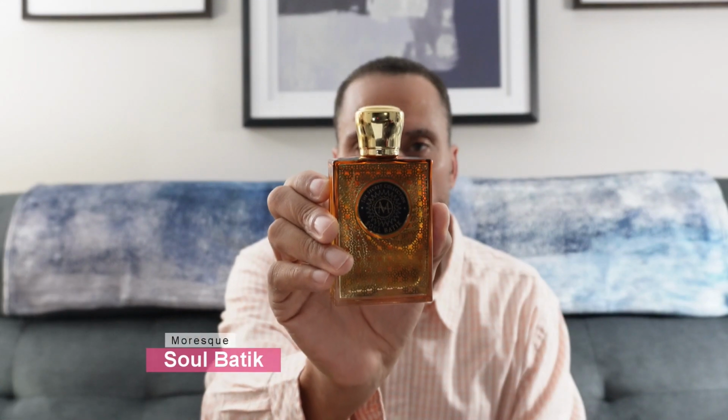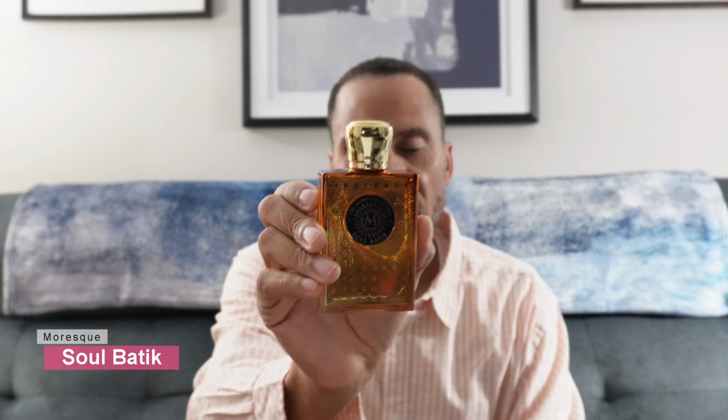Okay, next we're gonna go into more niche, and here is Soul Batik by Moresque. This one is really garnering a lot of attention in my collection. I've started wearing it a whole lot, and it is quickly becoming one of my favorite amber fragrances. It's definitely making it into my top 5.